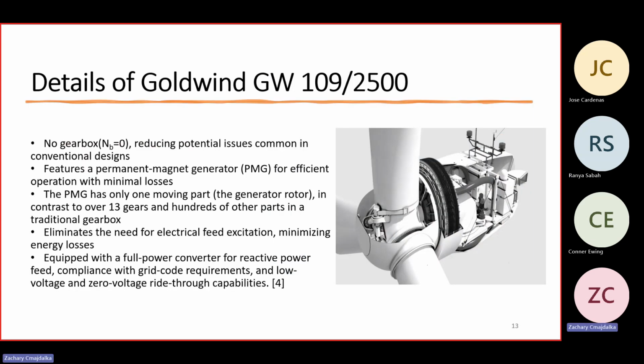A little detail on the Goldwind GW 109/2500. This actually has no gearbox, which reduces the potential issues common in conventional designs. It features a permanent magnet generator, or PMG, for efficient operation with minimal losses. The PMG has only one moving part, the generator rotor, in contrast to over 13 gears and hundreds of other parts in traditional gearboxes. This also eliminates the need for electrical feed excitation, minimizing energy losses. It is also equipped with a full power converter for reactive power feed, compliance with grid code requirements, and low voltage and zero voltage ride-through capabilities.